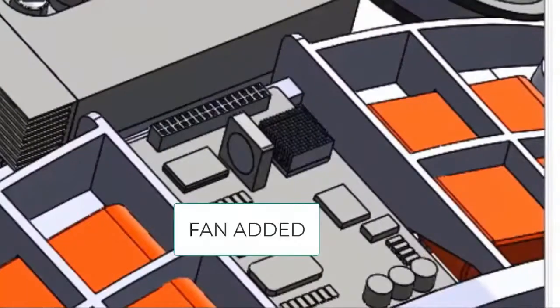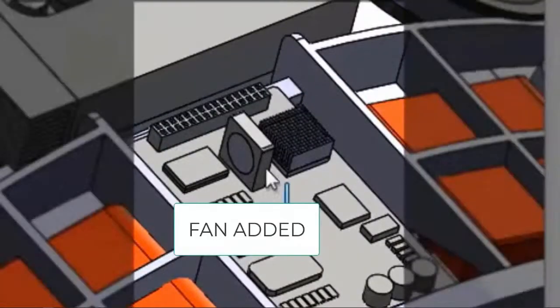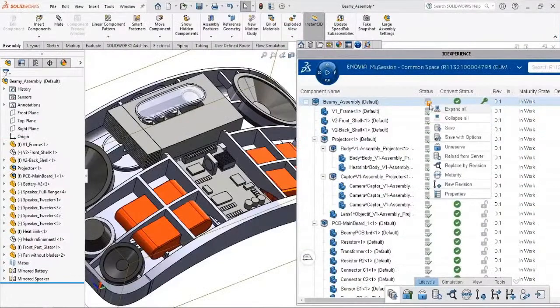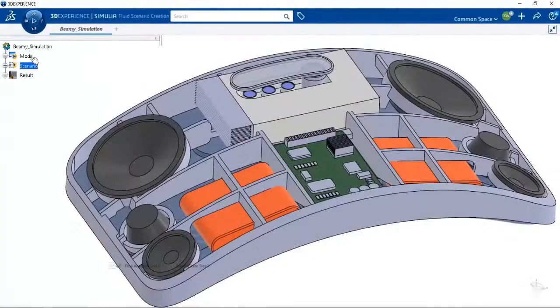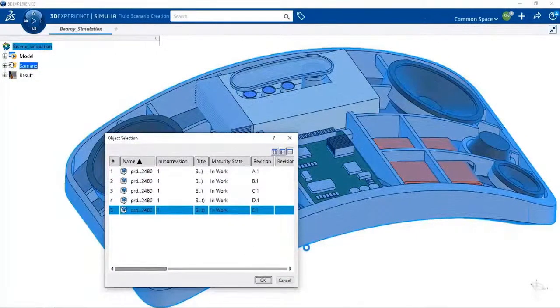So you can see here we have introduced that tiny little fan, that cute little fan there. And what we'll do is we will actually save the model to the platform as a new revision, right? So if you take a look here, we have 5 revisions. So this BME model has gone through 5 revisions, right? So maybe the first few were design changes, right? And iteration E1 is you're introducing a new component, right?